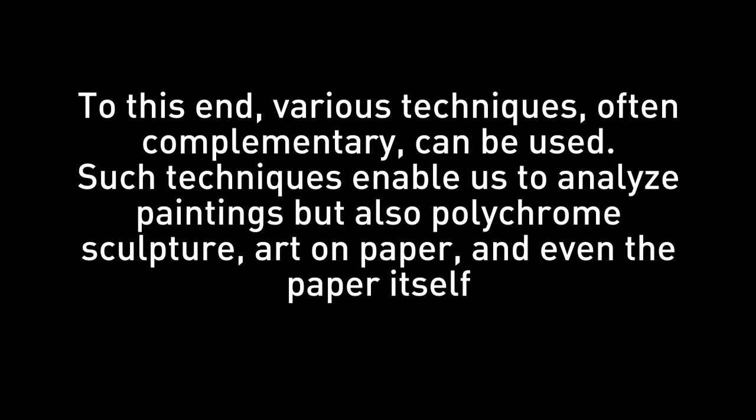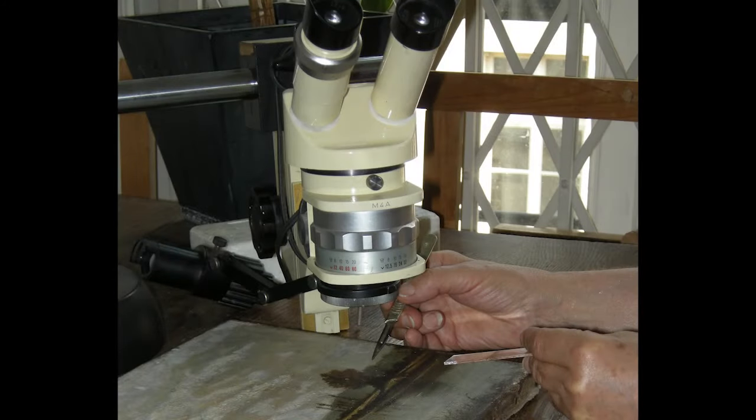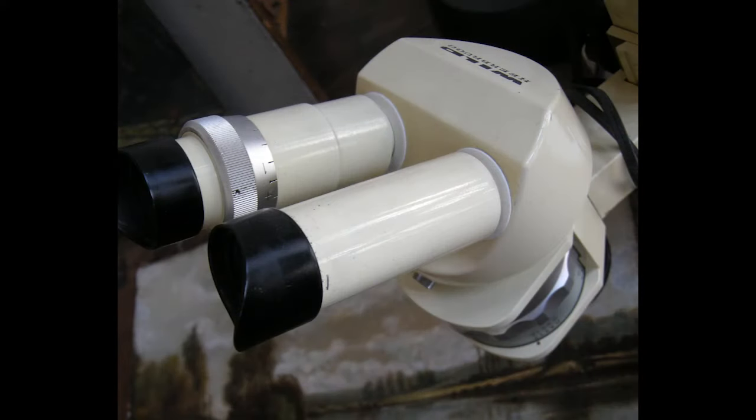To this end, various techniques, often complementary, can be used. Such techniques enable us to analyse paintings, but also polychrome sculpture, art on paper, and even the paper itself. Here are some examples of the most commonly used methods in the field of painting. For pigment analysis, there are several techniques we can use. To begin, we use an optical microscope for an overview of the colour point to be analysed.